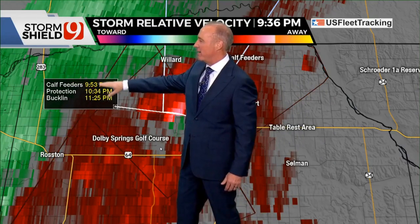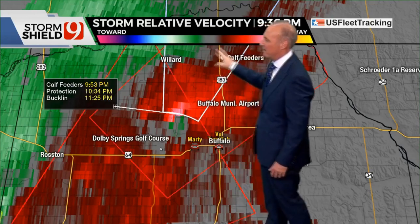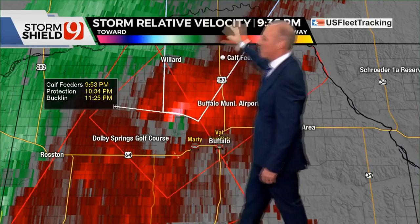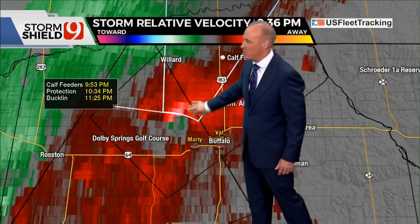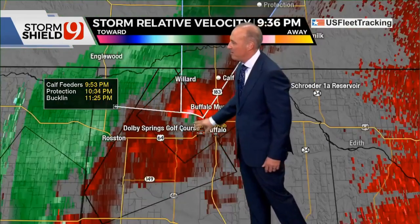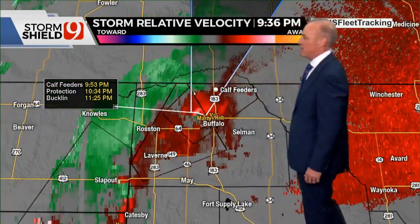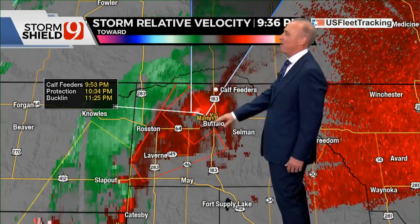Coming into Calf Feeders at 9:53. That's right up in here. All right, little area up here. And then projection, that's into Kansas. So there are no major cities up here or any small towns, really. But it is still a strong area of rotation for sure. Okay, so Val now is in Buffalo along with Tom and Marty.